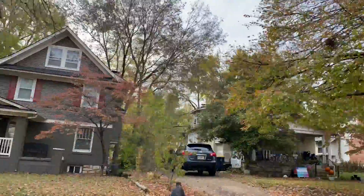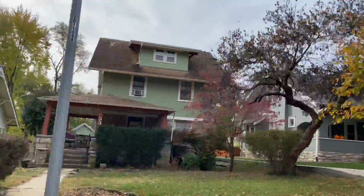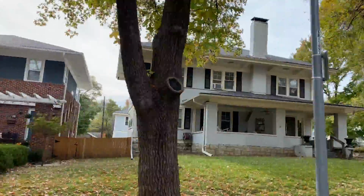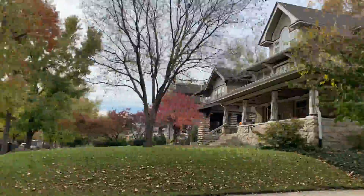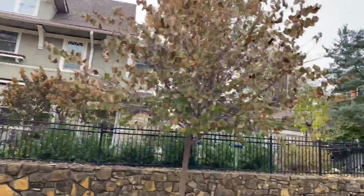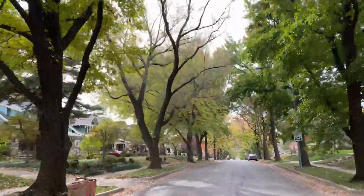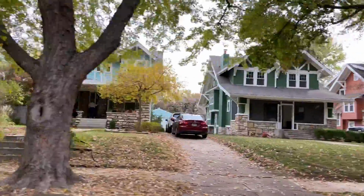There are many different kinds of American Tudors. You'll find craftsman bungalows, large colonial revivals, especially over there near Ward Parkway, and American Georgian styles. So many different architectural styles in these. Lots of 2 stories, some bungalows, not many ranches, and definitely no split levels. We've talked about that in other videos.